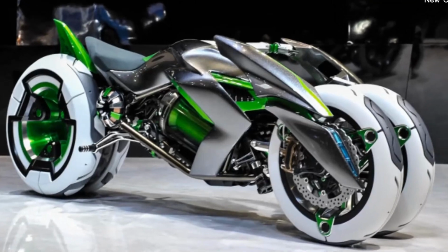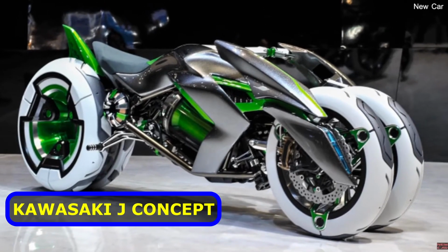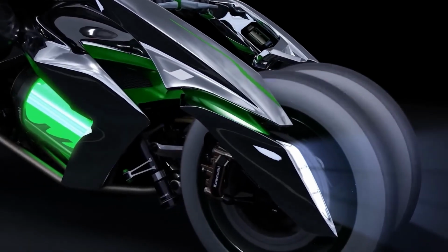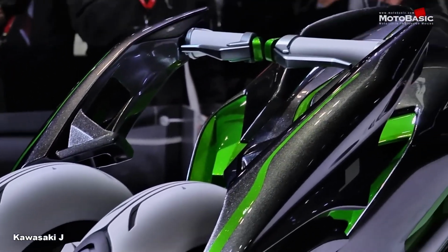This one is an odd but intriguing motorcycle. The Kawasaki J Concept was introduced at the Tokyo Motor Show. Three guesses what the J stands for? The J Concept is a bike that the world had never seen before.